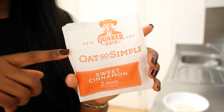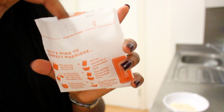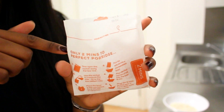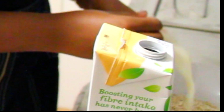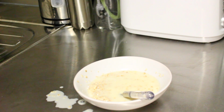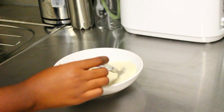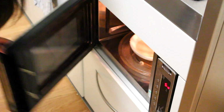Then what's really smart about these ones is it actually tells you how much milk you need to add. So you just pour it up to this line and then pour it into the bowl with oats. Then you just grab a spoon. Oh wow. Oh, this is a great start to the video, isn't it? Then you literally just stir it together and then pop it into the microwave for 2 minutes and your oats are ready.